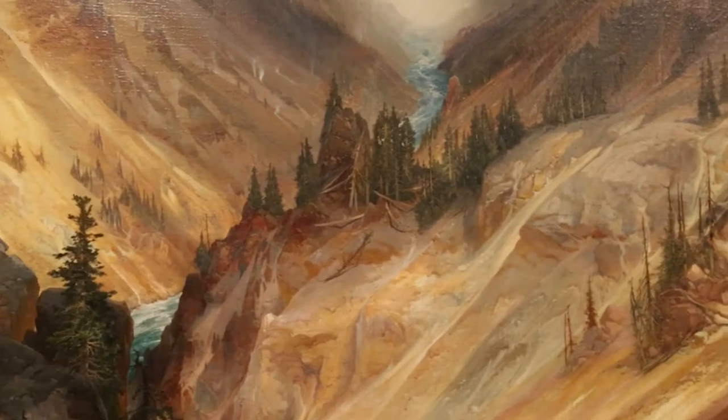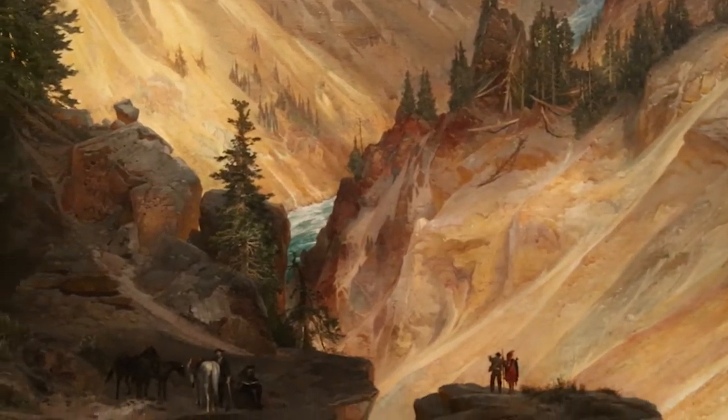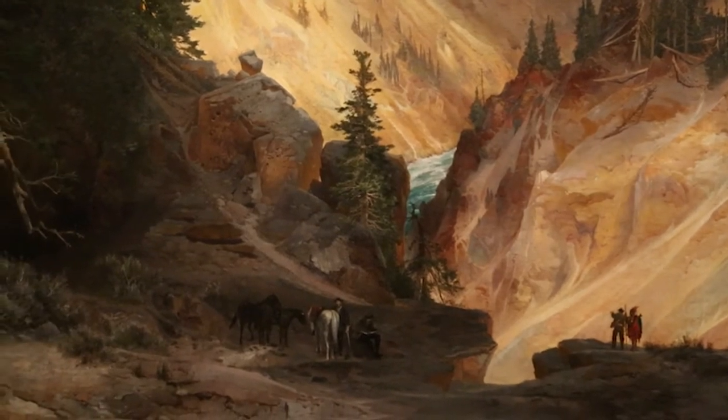Upon his return home, his sketches from this expedition began circulating publicly. They were even used as part of official reports to the United States Congress, which was considering legislation to make Yellowstone the country's first national park. Thomas Moran debuted this enormous painting in May 1872, just 8 months after his visit to Yellowstone and mere weeks after President Ulysses S. Grant signed the Yellowstone National Park Protection Act into law.